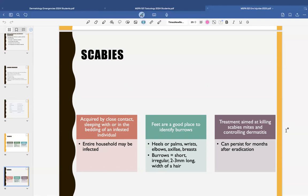So what do we do? Well, we try to kill all the mites, we try to control the dermatitis, and we try to make sure there's no secondary infection. The dermatitis itself can actually persist for months after you're rid of the scabies and mites. So they still might come in really itchy after treatment.